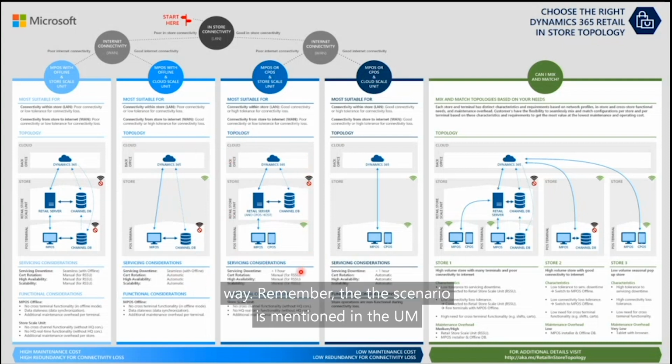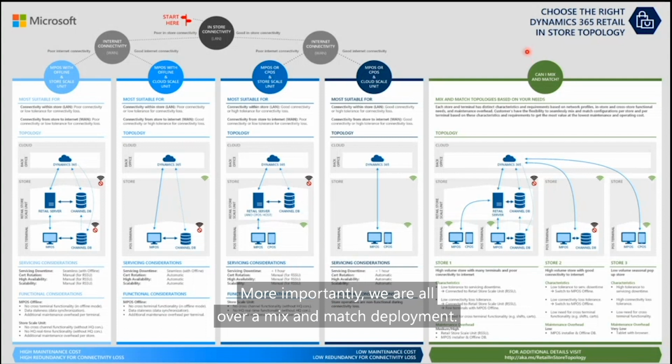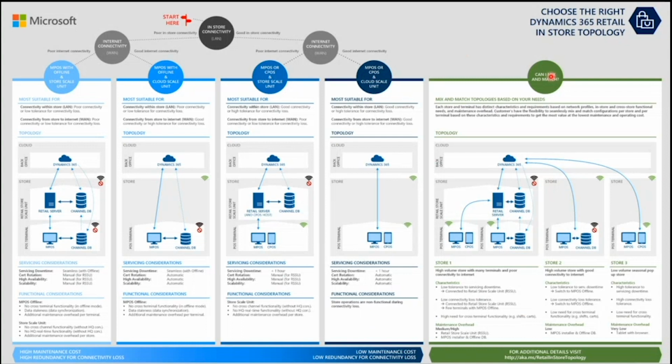Remember the scenario I mentioned in the supermarket. If you have a concern or if you want to ensure a better performance, then you can do it in a hybrid way. More importantly, we also offer a mix and match deployment, as you can see here.